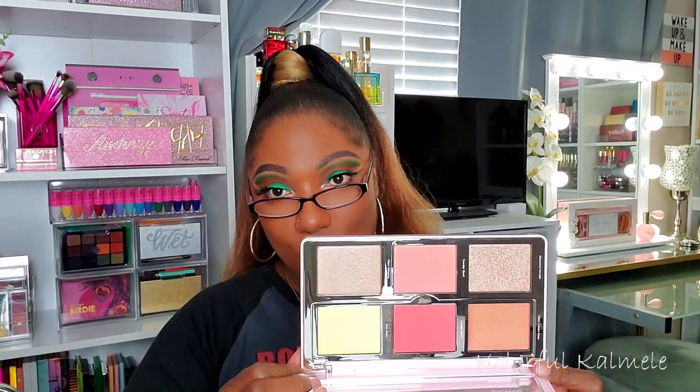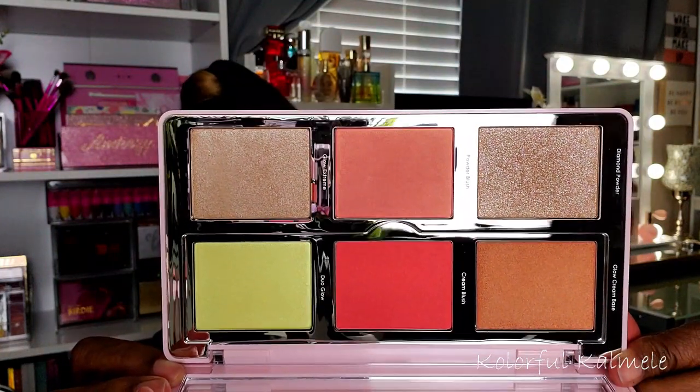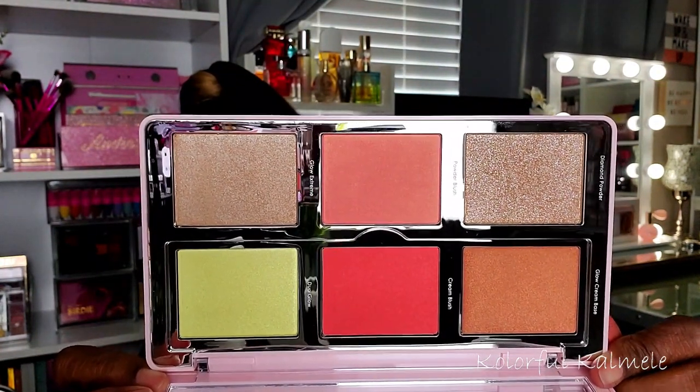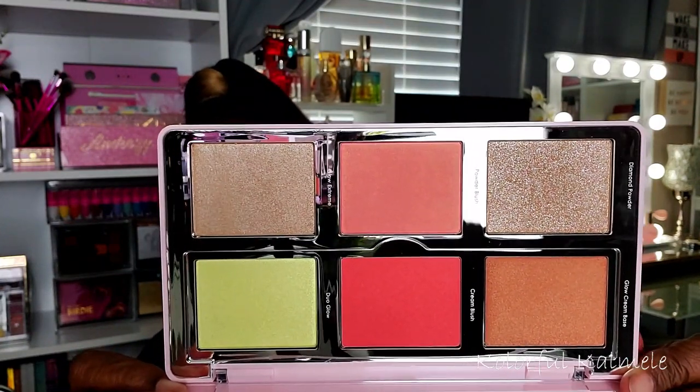This is my Natasha Denona Diamond and Blush face palette, or blush and highlighter palette. I picked this up during the Sephora sale, and I think I said last time that I got it from Sephora, but no, they sold out. So I went to Natasha Denona's website and they were on sale, so I went ahead and grabbed it from her. She had it on sale for the same price, but of course I didn't have the extra 20% off. So this is what this palette looks like, and honey, I can't wait to get into that blush and those highlighters.